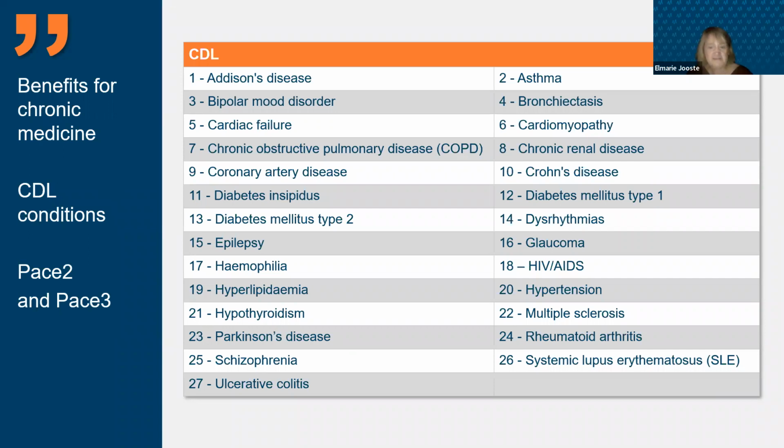Then the 27 sickness conditions are listed now on the screen. We cover the same conditions and the same treatment from the scheme benefits on both options, Pace2 as well as Pace3. But for each of those conditions, there's a list of medicine that we call a medicine formulary that qualify for benefits. So your doctor can prescribe anything, but we will pay the item that's on the formulary. And if it's not on the formulary, we will pay the average cost of the generic item that's on the formulary. So then you might have a co-payment.